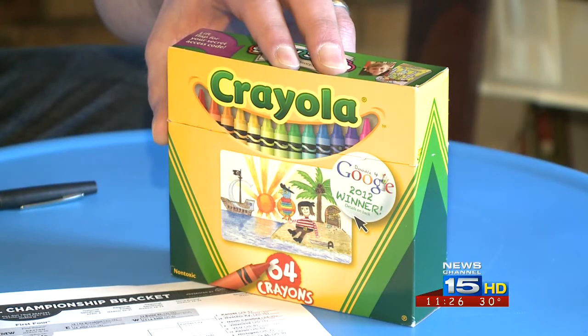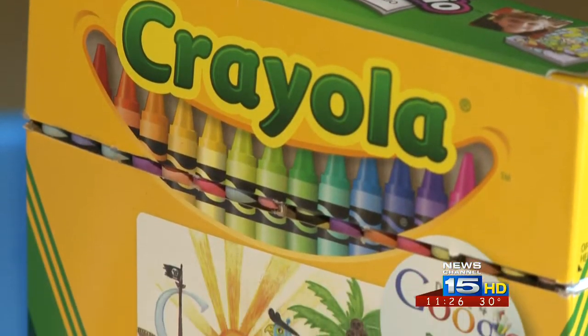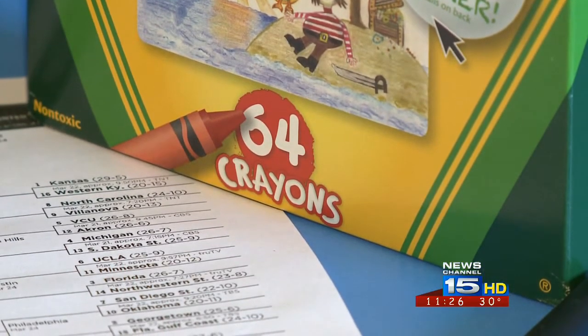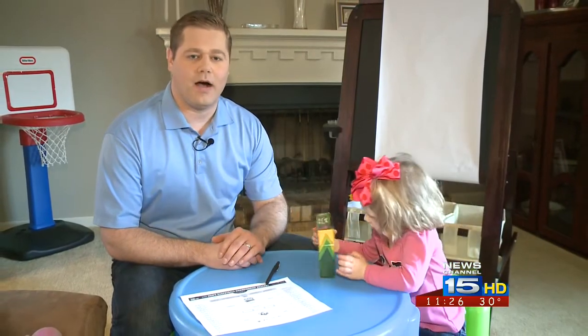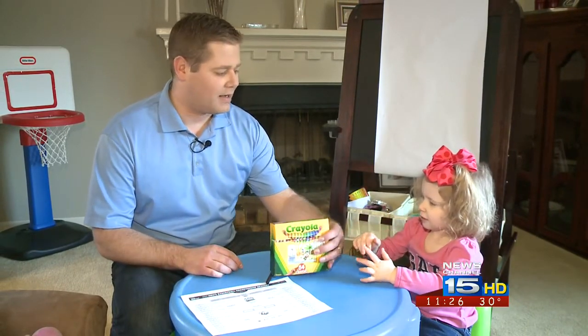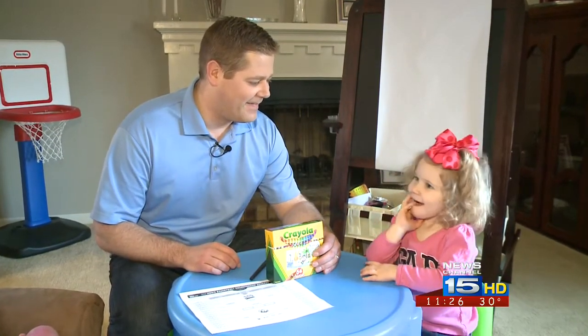As you can see, in the Crayola 64 pack, they wanted us to use 64 in the first round. I'll put a crayon down for each matchup, one for each team, and if she picks the team from the top and colors with it, that's the team that'll move on, and if she picks a team from the bottom, that's the team that will be moving on. Caroline, are you ready to color? Okay, let's go.